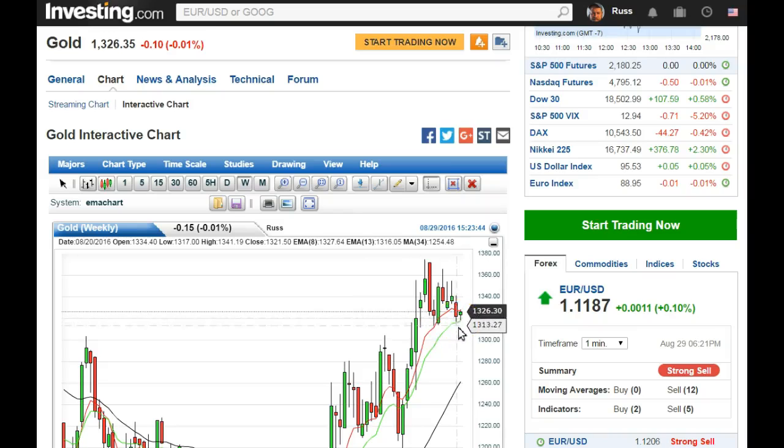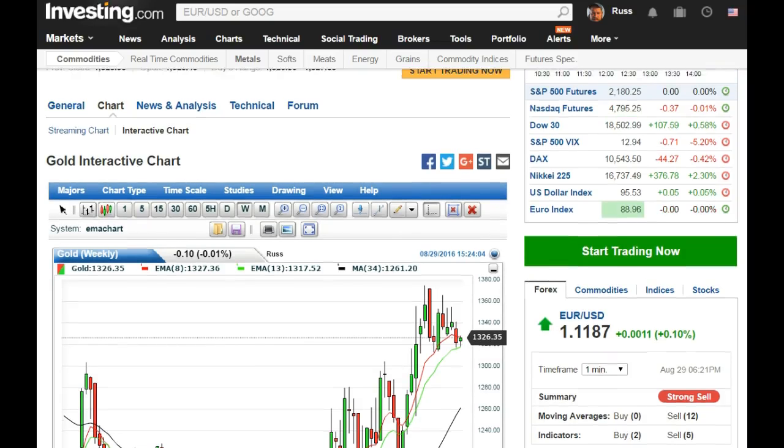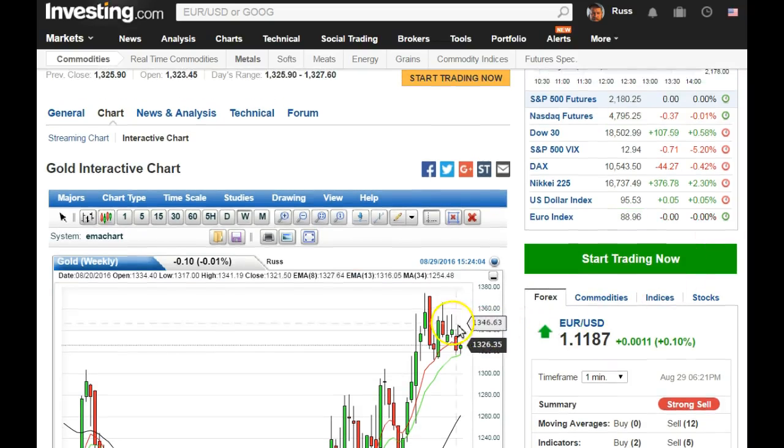For the week, I guess if it closed right here for the week, that would be a bullish harami. So that's what we're working with. We got a bounce. So far we're working inside of the previous candle. Breaking above previous high 1340 would be awesome for the week.